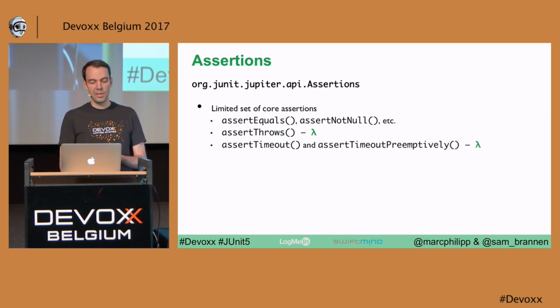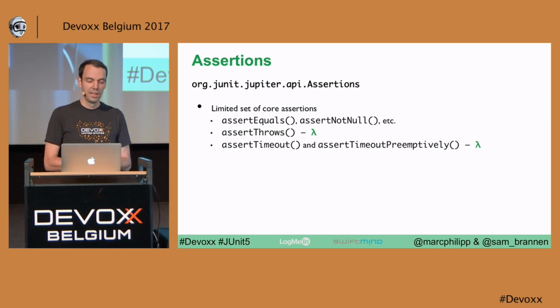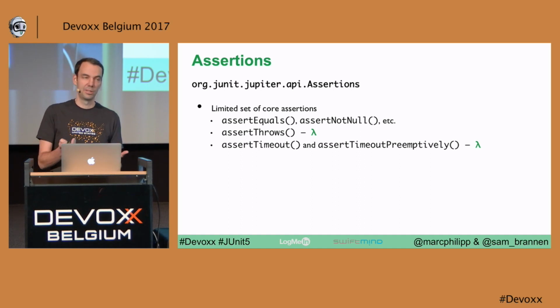There's also assert timeout and assert timeout preemptively that both take a block of code that you can write as a lambda expression. The first one will just check the timeout after the code is finished, so it will not stop it if it takes longer. But the second one, assert timeout preemptively, will do that. But you have to be careful a bit. If you use a framework like Spring and have thread locals, then this might break because it will execute the code in a different thread.